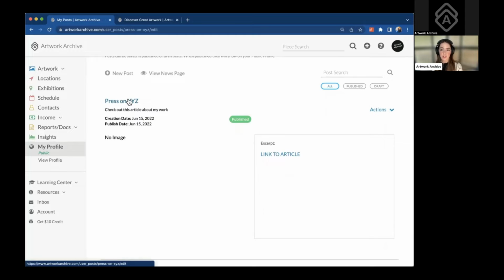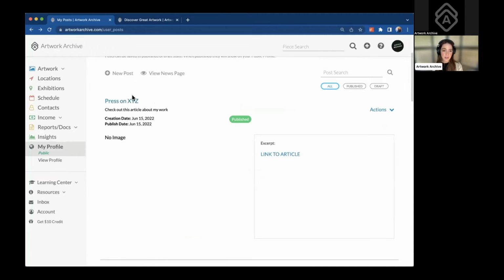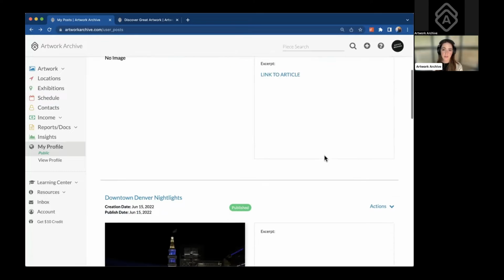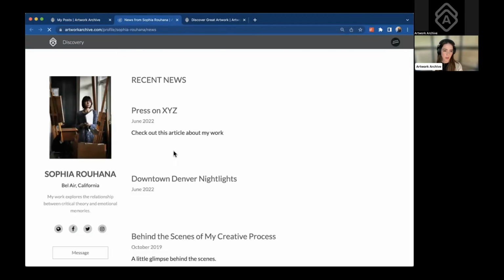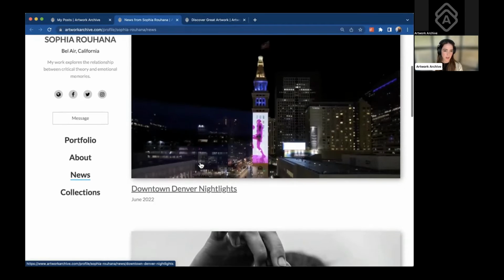You can filter to see your posts or search through here and then click the Actions drop-down arrow to edit. You can edit them all right there. You can preview, unpublish, or delete any of your posts, and you can even click View News Page to preview what this page looks like. This is what it would look like on your public profile.